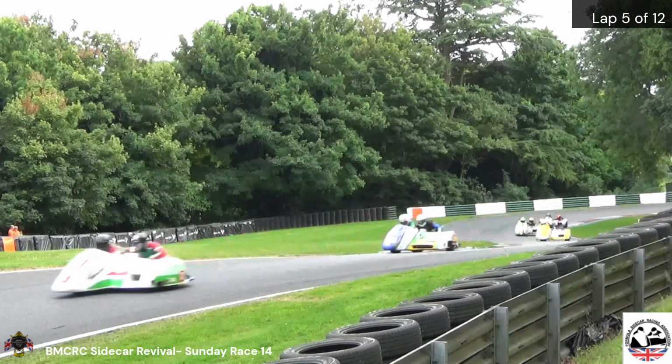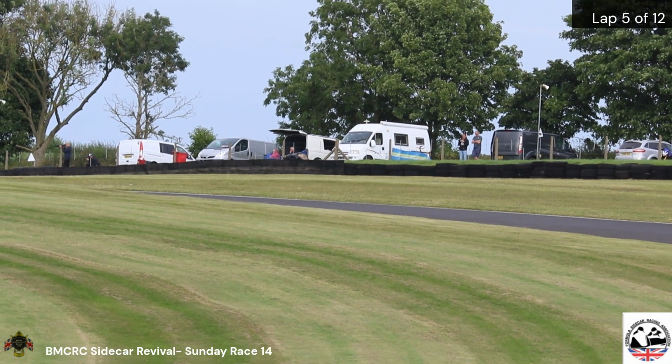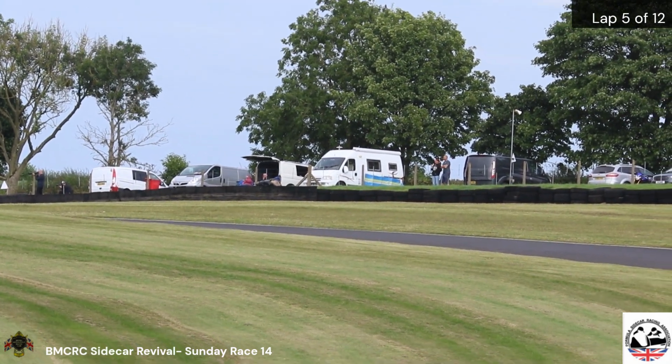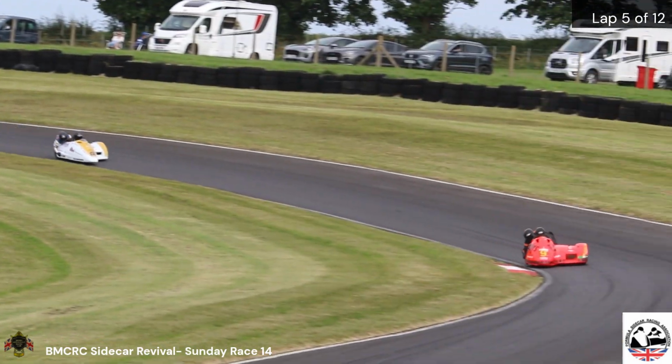Maybe a bit of a wobble there from Pete Founds and Jeff Walmsley somewhere. Definitely no wobbles on this lap as they go quicker than ever. Bradley, do you think Crawford's looking strong past you? Do you think he's just struggling to hang on?